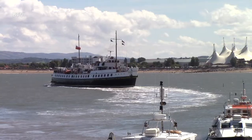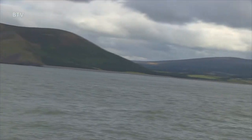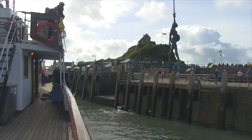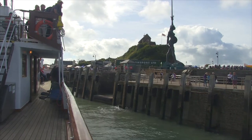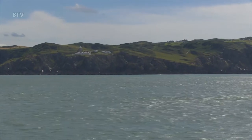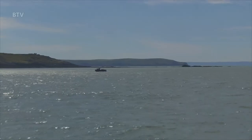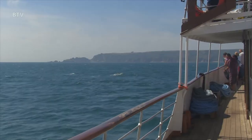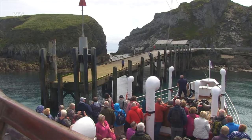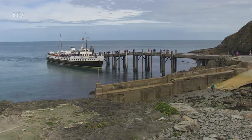From the West Somerset resort of Minehead, Balmoral offered cruises down the coast to Porlock Bay. And from the harbour at Ilfracombe, frequent sailings were available down the Atlantic coast towards Biddeford Bay. Regular trips were also taken to land and explore the unspoiled and magical island of Lundy, where the Bristol Channel turns into the mighty Atlantic Ocean.